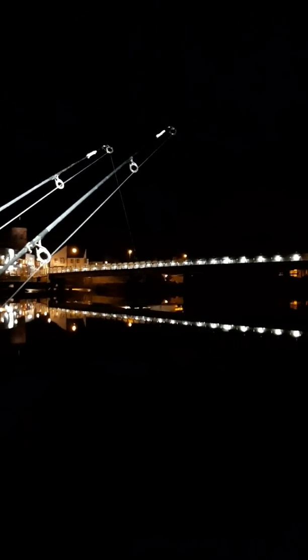Lovely crisp winter's evening. After a specimen flounder. Let's see what happens.